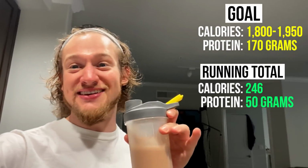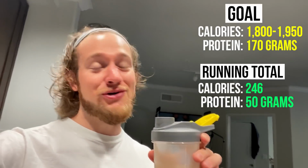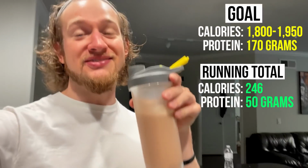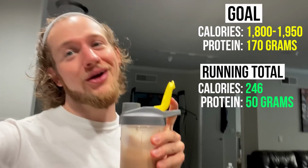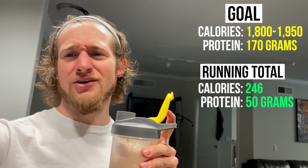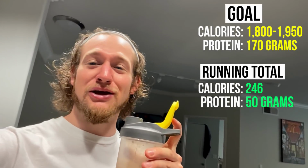That's good. All right, so it's about 250 calories, 246 calories to be specific, 50 grams of protein. Great start to the day with protein, keep the calories lower. I'm gonna sip on this as I do my first couple hours of work for the day, just doing client work, client check-ins, working on some new client programs, responding to people that inquire about my coaching.